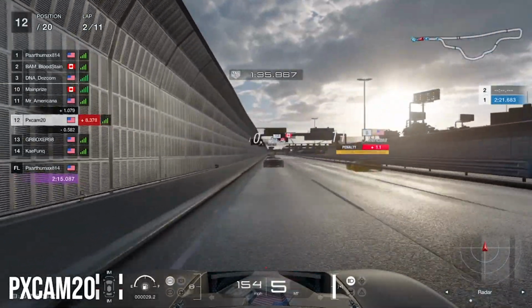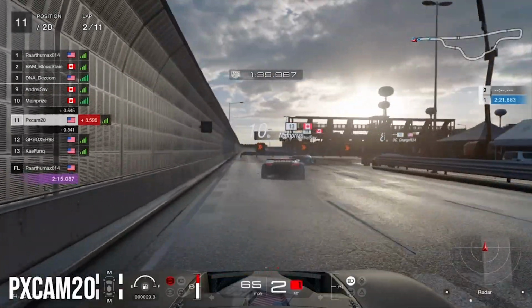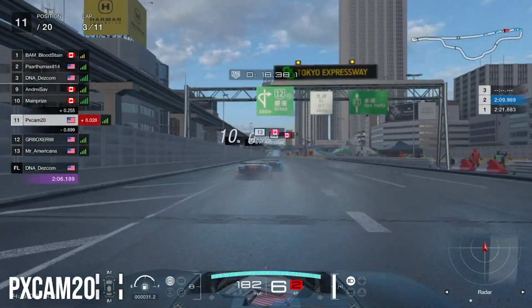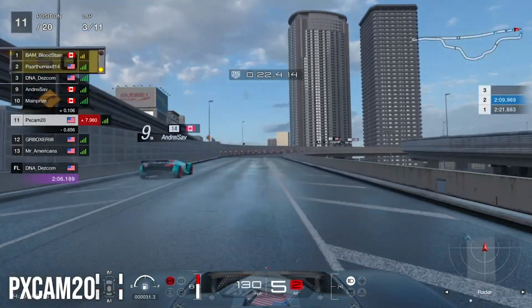Coming down to the final 2 corners, 10th place has to serve his 4-second penalty. We make the overtake, and we are promoted back into 11th as we jump into lap number 3. So coming into lap number 3, we're heading down the straightaway into turn number 1.